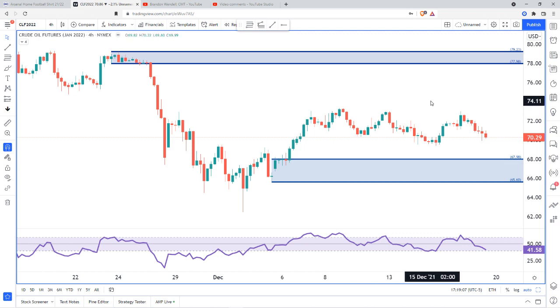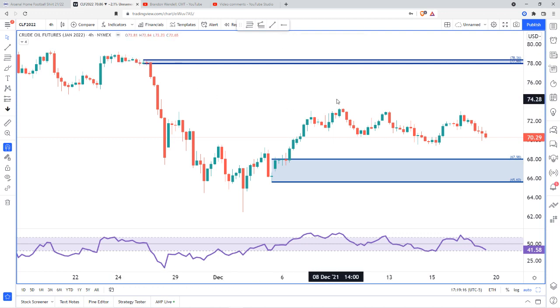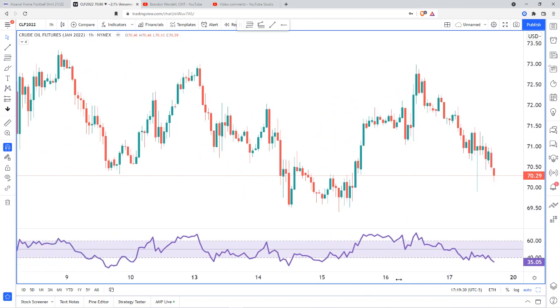And of course, if we do break to the upside, we still have that daily supply overhead. And actually on the 4 hour chart, you can also mark it as such. So not a whole lot going on there. We dropped down to the 60-minute time frame. And this is a bit more bearish because we are coming down towards the bottom of that overall range that we've been in for quite a while. And I'm not really seeing anything exciting here, to be honest with you.